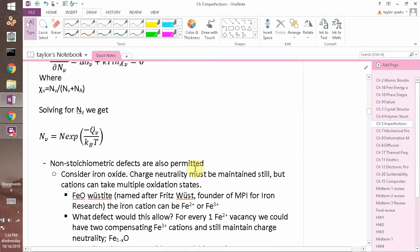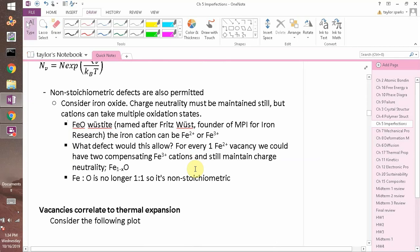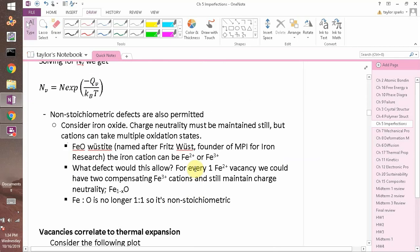So here's how it works. For every 1 Fe2+ vacancy, if we just remove one of these iron 2+, we could have 2 compensating Fe3+ cations and have it still be charge neutral. Okay? So you can dope materials. You can intentionally change their stoichiometric ratio to create vacancies. With wüstite, it has lots of vacancies that it can tolerate.